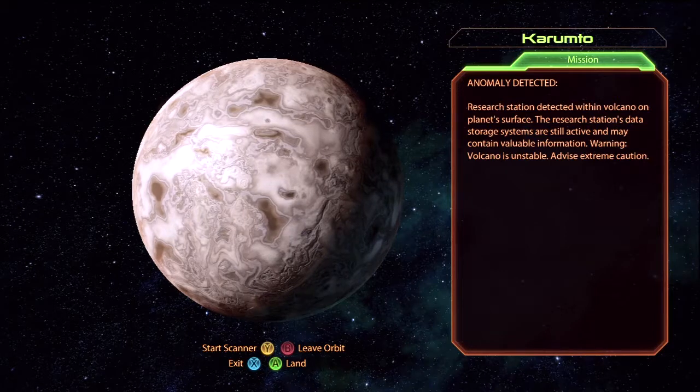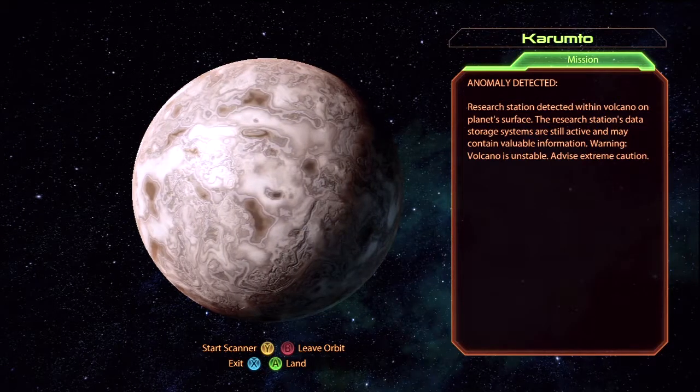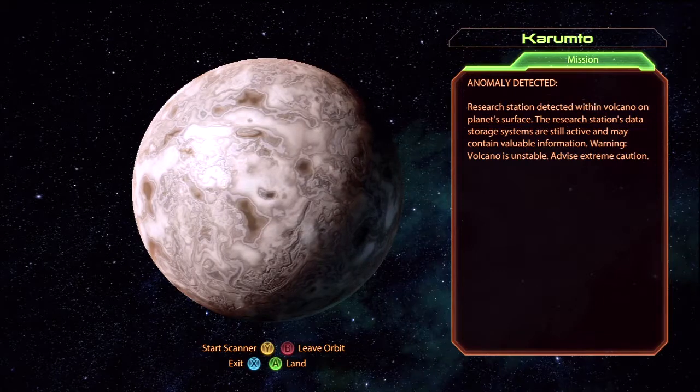Research station detected within Volcano on planet surface. The research station's data storage systems are still active and may contain valuable information.